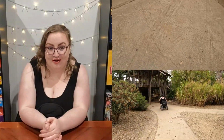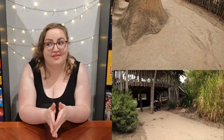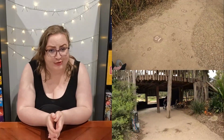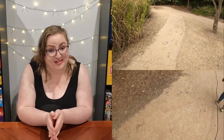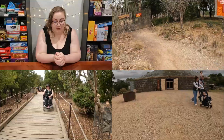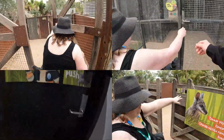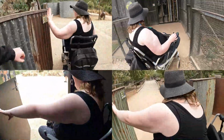Also, some of the concrete paths have animal footprints pressed into them, which is aesthetically nice but does affect the overall level of accessibility. Some of the paths are actually quite uneven where this is done, which can affect people with vision or mobility issues. The main culprit for inaccessibility around the zoo, in my opinion, is the Australia Trail. The pathways are primarily dirt or gravel or wood planks, and there are multiple large gates that you need to be able to open and close as you travel throughout the free-ranging animal areas.